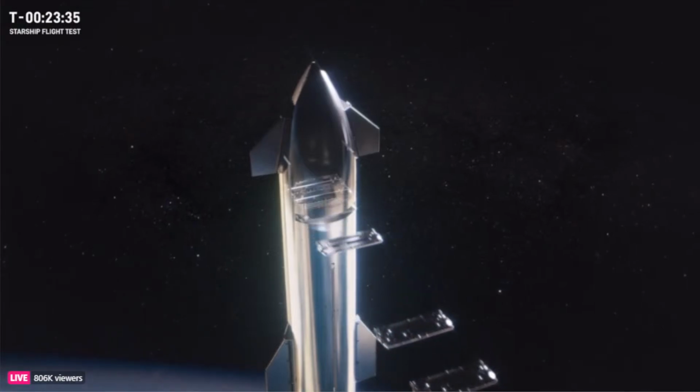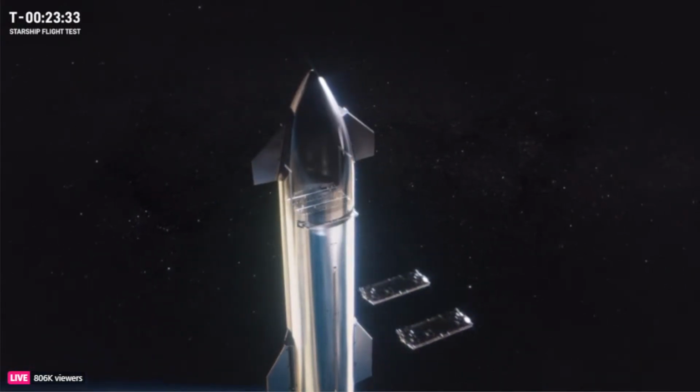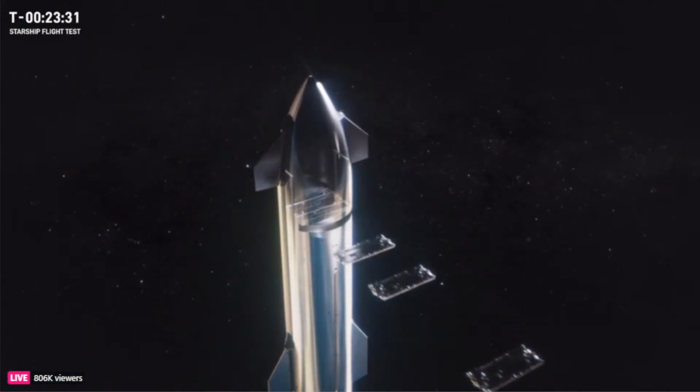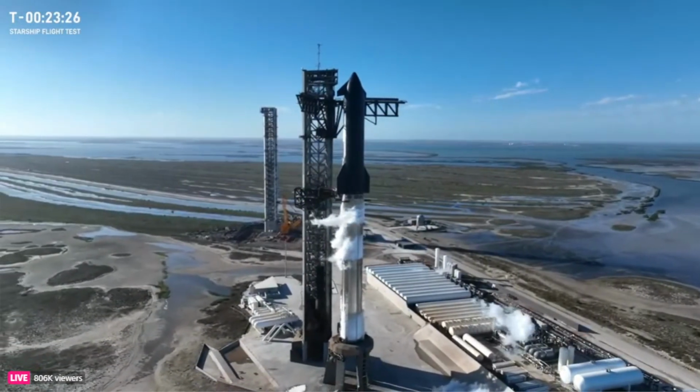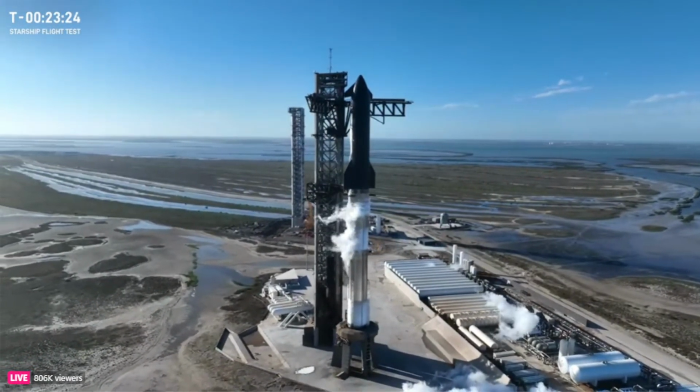Let's do it again on this one. Ship's going to be busy. Now, of course, we can't forget to add that today's Super Heavy booster is reflying flight-proven hardware for the first time.